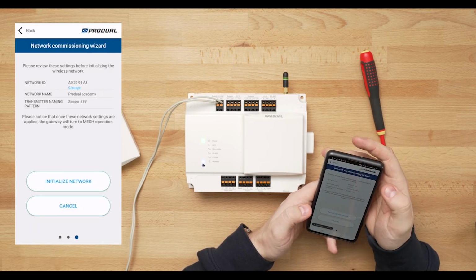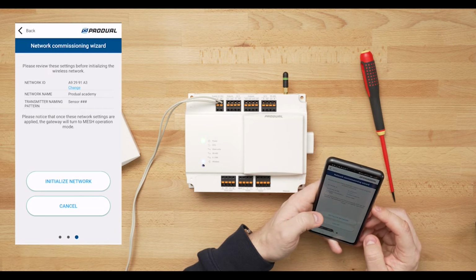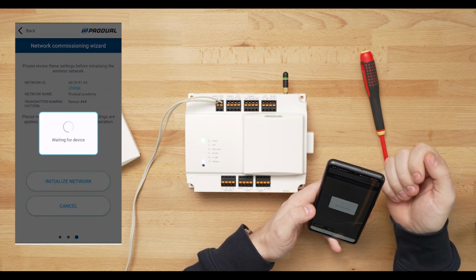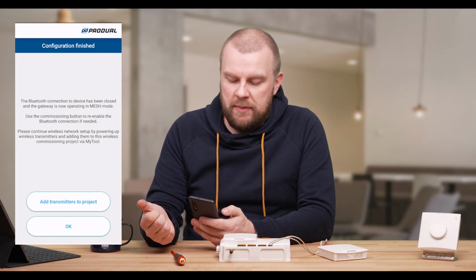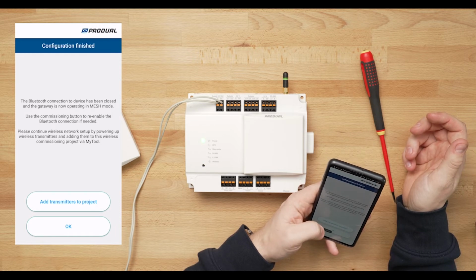This will give us an overview where we can see the network ID, network name, and transmitter naming pattern. If we are happy with all these settings, we just click initialize network. What it does is save all the settings to the VBU and at the same time create a backup to MyCloud of this VBU installation. MyTool is showing us that now the VBU has changed from Bluetooth mode to mesh mode, and we can start installing transmitters by selecting Add Transmitters to the project.